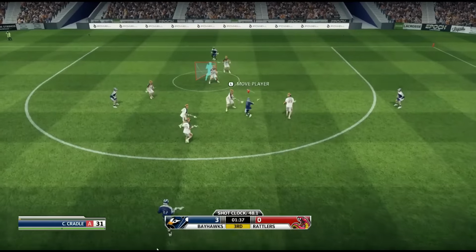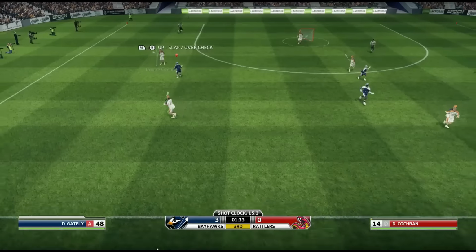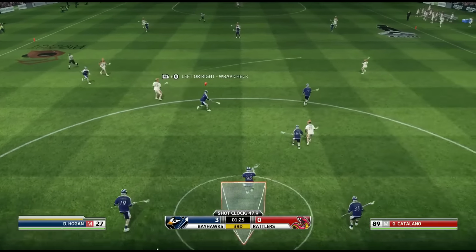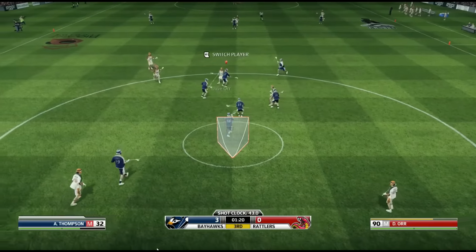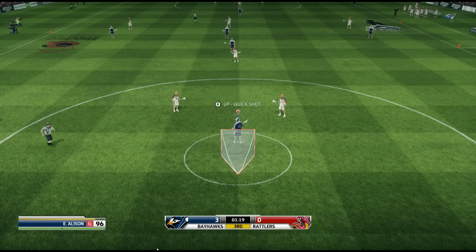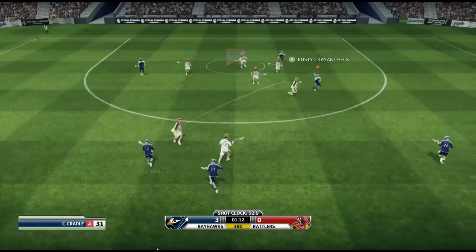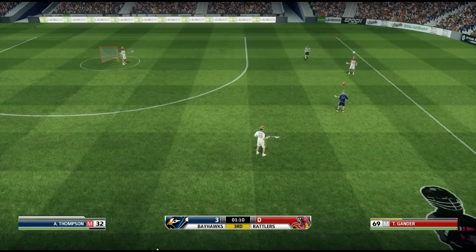Cradle with the chance. Kyle saves. Transition opportunity for them now. Takes the shot. Goes wide. Earns himself a personal foul. Moving the ball. Back underway now.